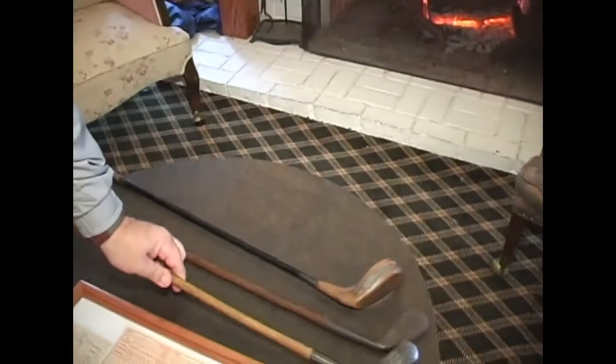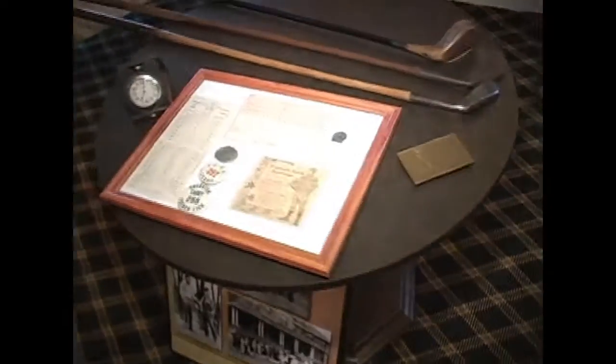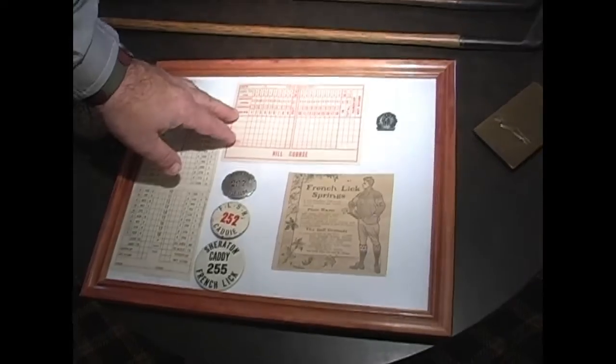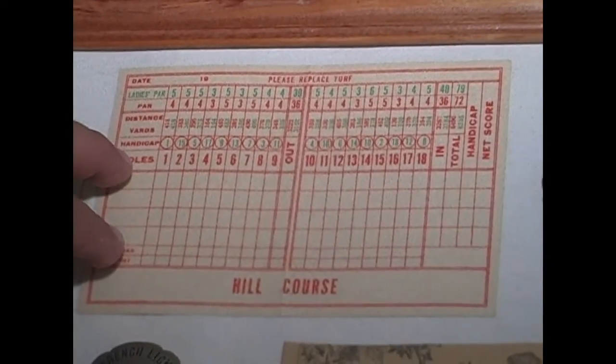Like I said, all with wooden shafts. Then here we've got a couple of scorecards from the original golf courses. And start with the hill course. As you can see, our par now is par 70, and our ladies par is par 74.